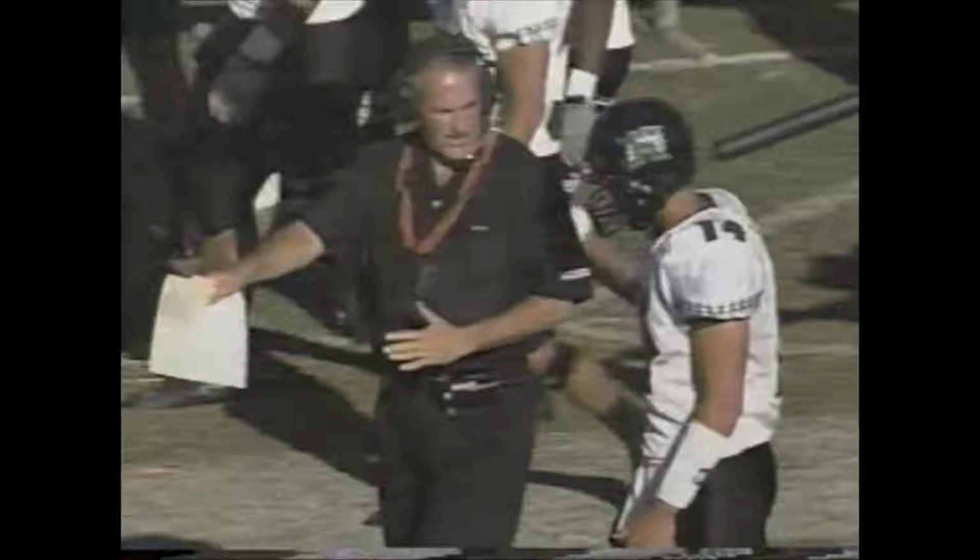Well, we have an interesting fourth quarter ahead of us right here, my friend. Interesting, I would say, indeed, is Jack McNeil and his Louisiana Tech Bulldogs are ahead of Hawaii now as Luke McCown makes a gunslinger's throw to put the Bulldogs up 31-24. We're back with the fourth quarter right after this.